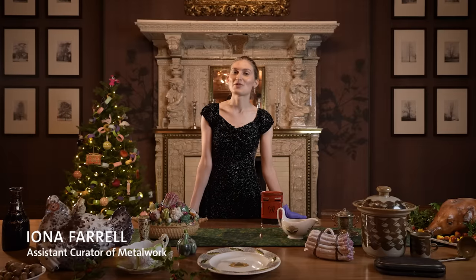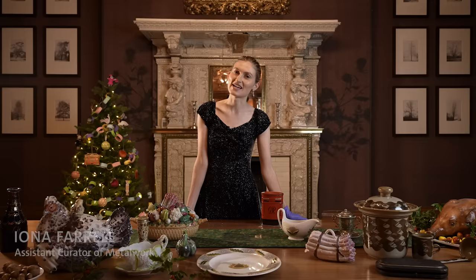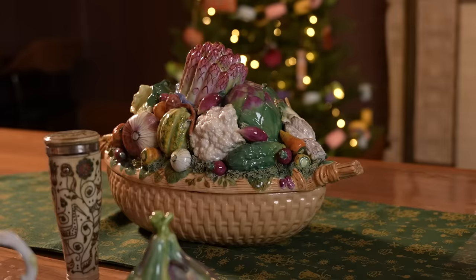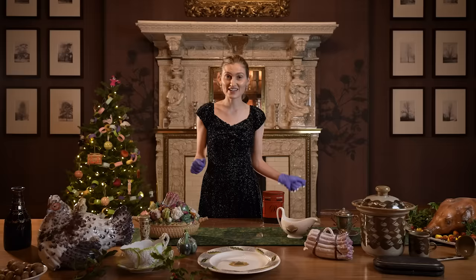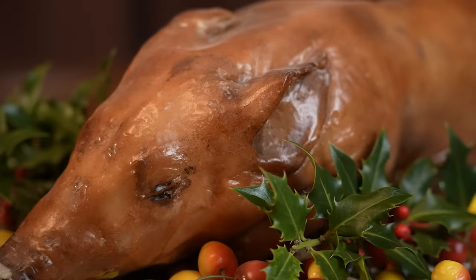I'm Iona and I'm Assistant Curator of Metalwork here at the V&A, and today I've brought a selection of objects from across the collections to celebrate Christmas. Slightly wacky things, slightly eccentric. There's a Christmas tree in the background. We found a suckling pig that was just knocking about in our stores, which we named Noel.